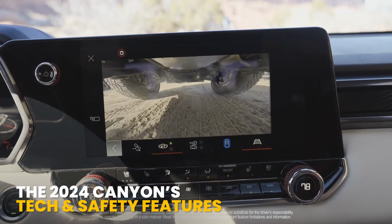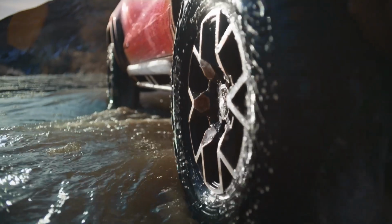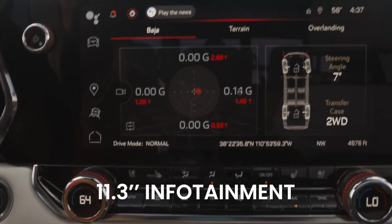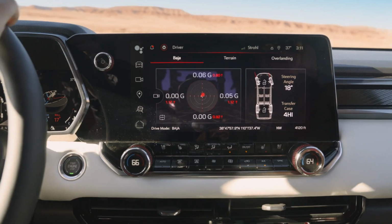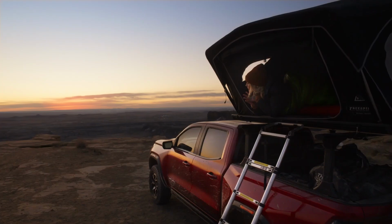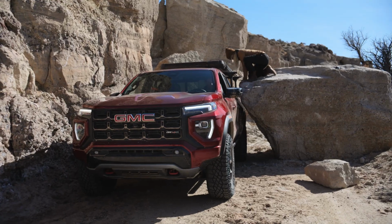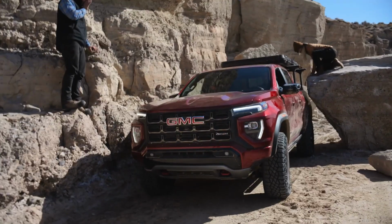One of the great things about the new GMC Canyon is that it comes loaded with tech, even in the base models. For instance, every Canyon comes standard with an 8-inch digital instrument cluster and a massive 11.3-inch infotainment system. The infotainment system is intuitive and user-friendly, with standard wireless Android Auto and Apple CarPlay for seamless smartphone integration. You'll also find a Wi-Fi hotspot in every model. The base version doesn't skimp on connectivity either, with standard 3 USB ports, satellite radio, and a 6-speaker audio system.